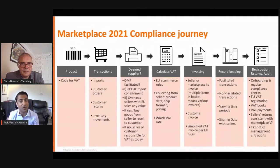Then based on this, we have to calculate the VAT properly based on these relevant rules. Are there exemptions that need to be applied? And all of this has to happen in real time. And then we move on to the invoicing piece.